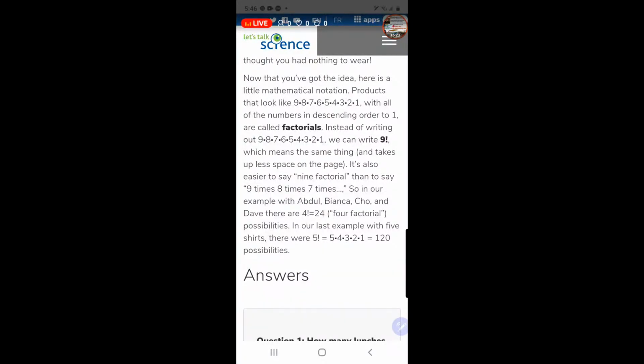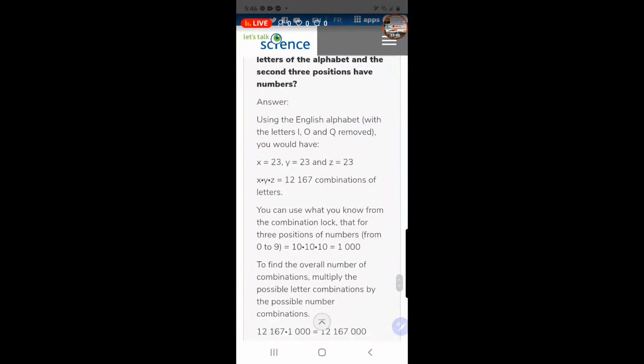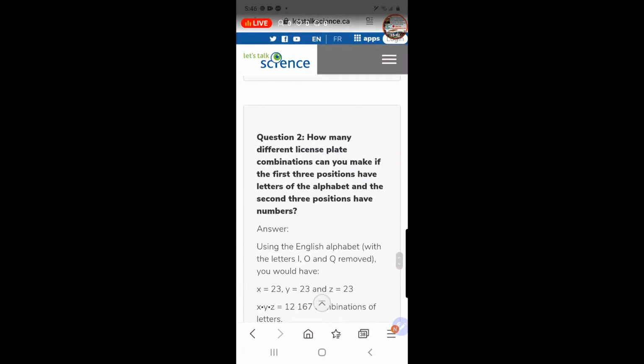So in your example with Abdul, Blanca, Cho and Dave, there are 4 factorial possibilities. In our last example with 5 shirts, there are 5 factorial, 120 possibilities. Okay, we've done question number 1 and 2.